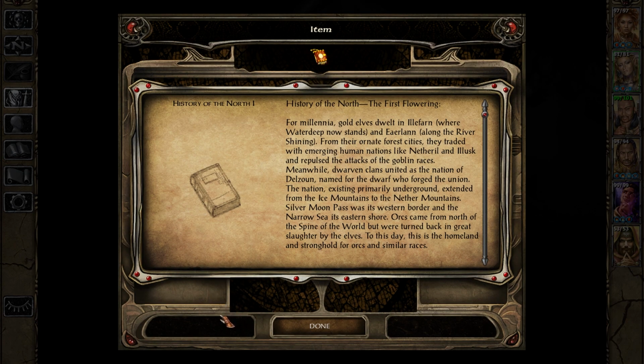The First Flowering. For millennia, Gold Elves dwelt in Ilfarn, where Waterdeep now stands, and Irlan along the river Shining. From their ornate forest cities, they traded with emerging human nations like Netherell and Illusk, and repulsed the attacks of the goblin races. Meanwhile, dwarven clans united as the nation of Delzuin, named for the dwarf who forged the Union. The nation, existing primarily underground, extended from the Ice Mountains to the Nether Mountains. Silvermoon Pass was its western border, and the Narrow Sea its eastern shore.